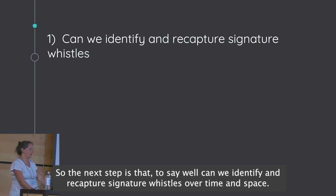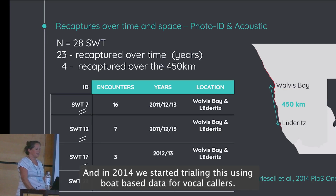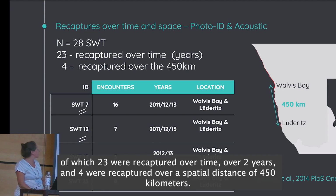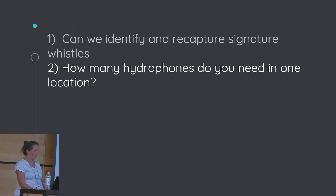So the next step is then to say, well, can we identify and recapture signature whistles over time and space? In 2014, we started trialing this using base data from focal follows, and we were able to document 28 signature whistles from our population in Namibia, of which 23 were recaptured over time, over different years, and 4 were recaptured over a spatial distance of 450 kilometers.